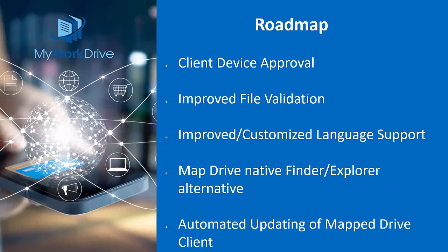We've made some strides on that in the past, and we had to put some things off from a timing standpoint, but that should be coming out fairly quickly. That'll give customers the ability to lock down what devices can talk to their MyWorkDrive server, and a unique device ID that's tied to the hardware on that device will be created on the install, let's say the MapDrive client, and approval can be required in order to talk to the MyWorkDrive server, and the administrator can then approve or deny those devices, as well as just see them within the admin panel, which we're really excited about.